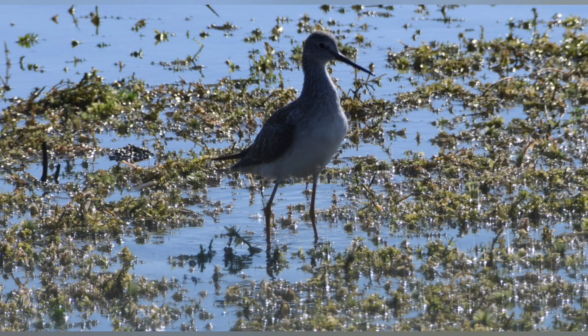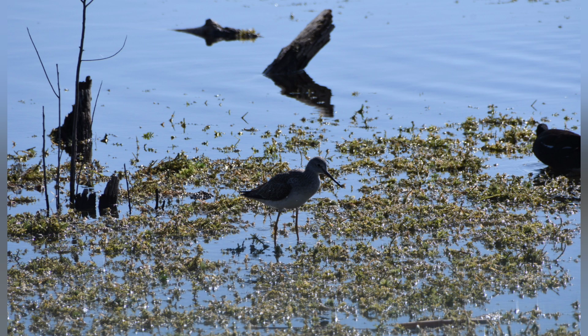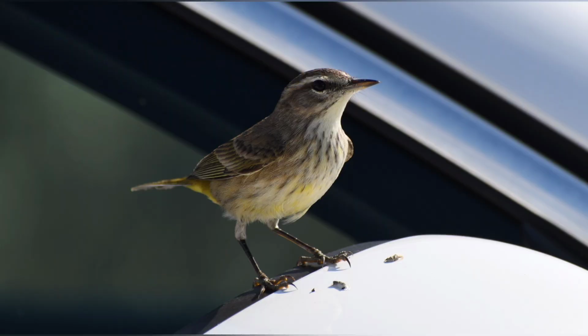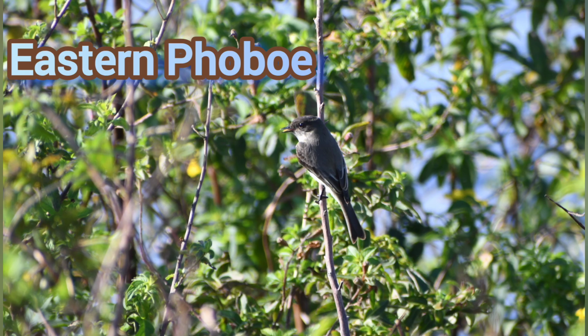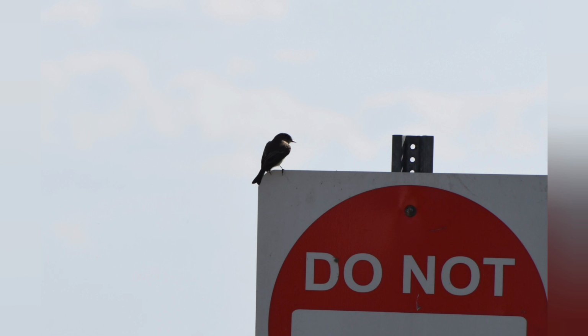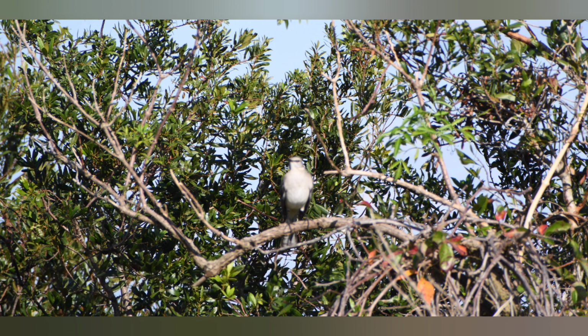Now, more common is the greater yellowlegs here, which is one of the little wading birds you see by the shoreline, and the various warblers, including the palm warbler here. They can often be seen flitting around in the trees and bushes, and often also at the swamp as well. We also saw quite a bit of eastern phoebes, which, similar to the warblers, can be seen in the bushes or anywhere that they can get a nice perch. And of course, no trip to the drive is complete without seeing the mockingbird, our state bird.